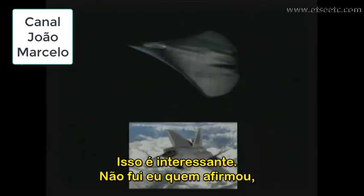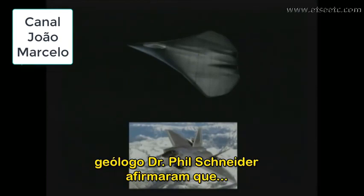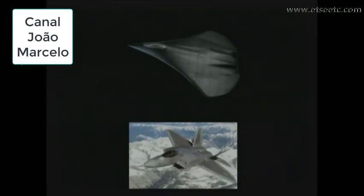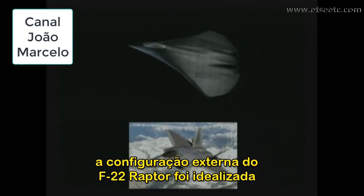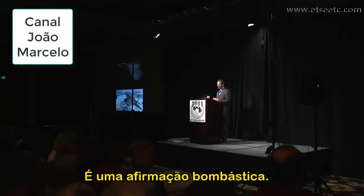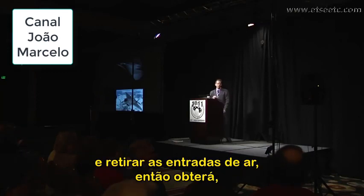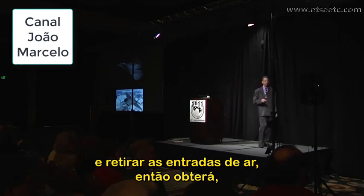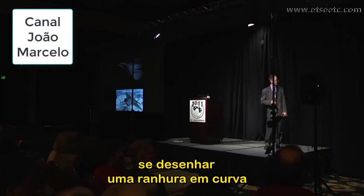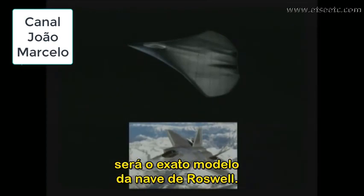Now, this is interesting. I did not make this statement, but Dr. Dan Burish and even the late geologist Dr. Phil Schneider indicated that the exterior configuration of the F-22 Raptor was originating from the original Roswell craft. That's a very bombshell statement to make, but if you take away the vertical stabilizers on the F-22 Raptor and remove the air intakes, and then do something Dan Burish told me, which is draw a spline curve connecting all of the major points or intersecting areas on the Raptor, what you'd end up with, ladies and gentlemen, is the Roswell craft.